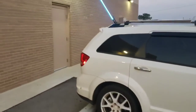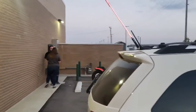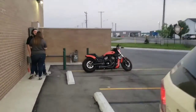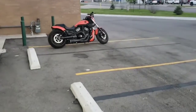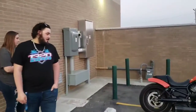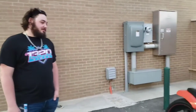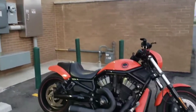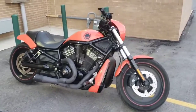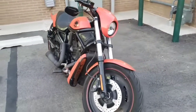He's got his glow pole. There's David. Right here it is, guys. Here's his bike. You say it's a V-twin, is that what it is? Or a V-rod? Oh, he's got his 1320 shirt on too. Nice shirt, man. I just noticed that. Man, Chris, he's bumping over here, ain't he? I'm deaf and I heard him.